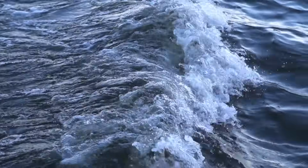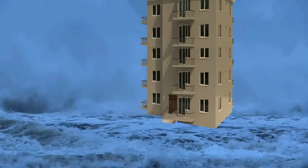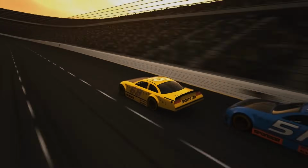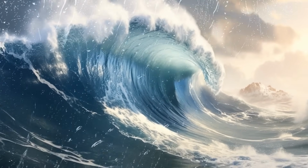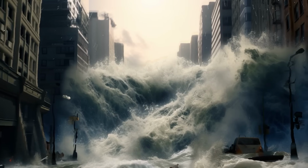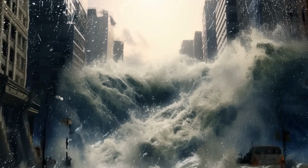First, a small tsunami appears. Then it picks up speed and increases in size. Its height can reach the level of a 5-story building. It's heading for the coast and accelerating to 500 miles per hour. This is almost twice as fast as a Formula One race car. Millions of gallons of water, weighing thousands of tons, are getting closer. And now the wave reaches the shore and demolishes everything in its path. Houses, trees, cars, nothing can withstand the destructive force of nature.